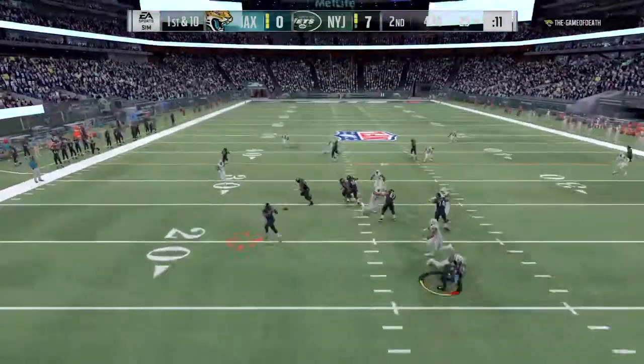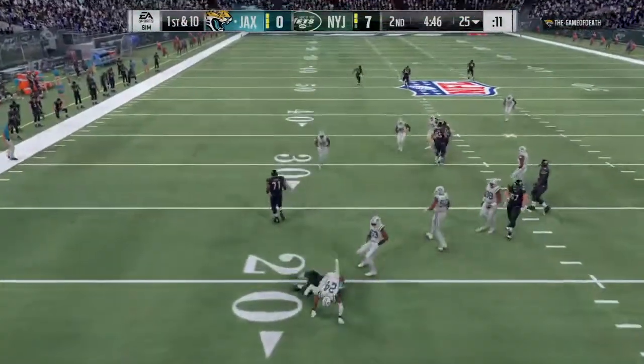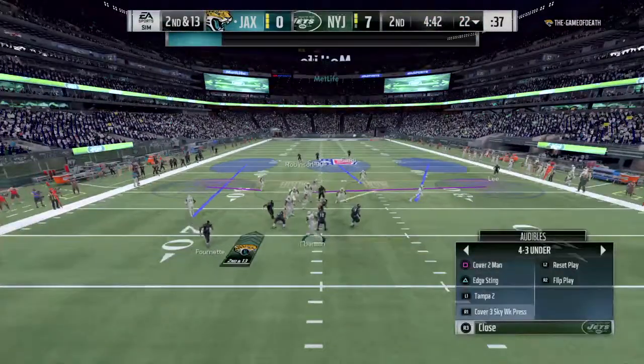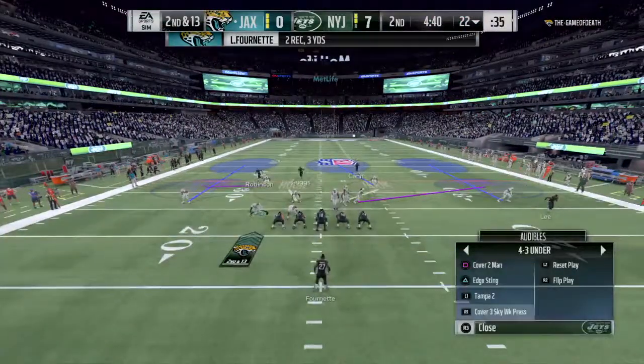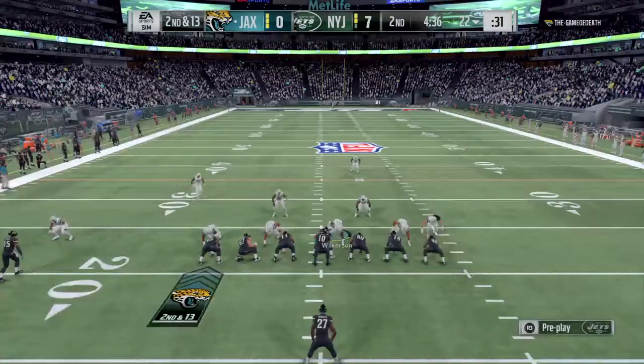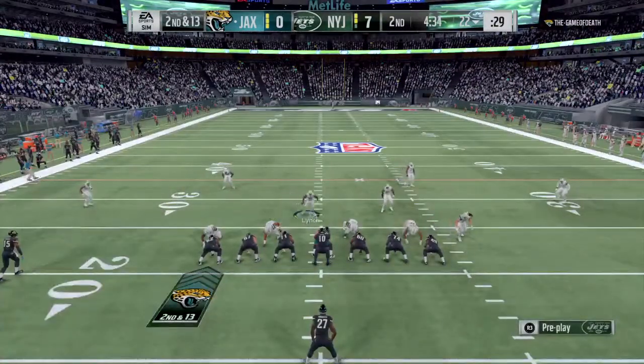On 1st and 10, Newton. Out to the flat. That's complete to his running back. And this one goes nowhere. Losing yardage back at the 22. Got to give some credit there defensively. They snuffed out that screen early on 1st down. Really read it well, didn't they?